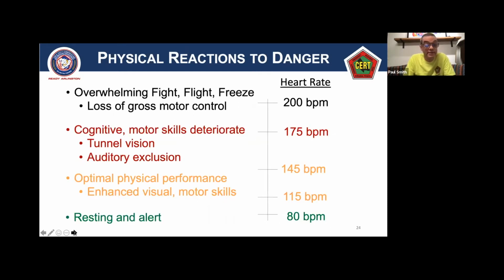So this next slide plots how these changes relate to heart rate, just as an example. The optimal range for taking emergency physical action is the orange range there towards the bottom. At heart rates above that, the skills begin to deteriorate and put you in greater danger. Unfortunately, we can't directly control heart rate to keep them in the orange zone. But there is one thing that we can control that will affect heart rate.